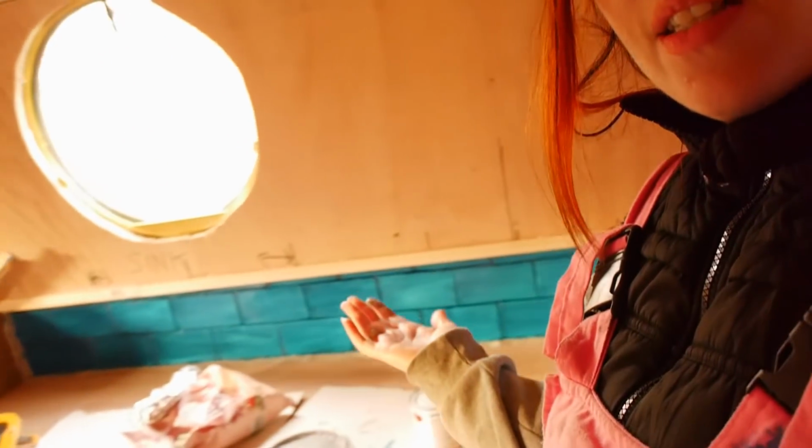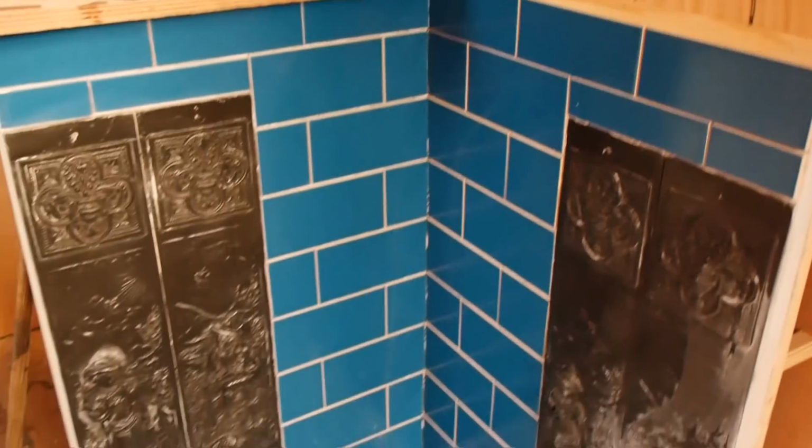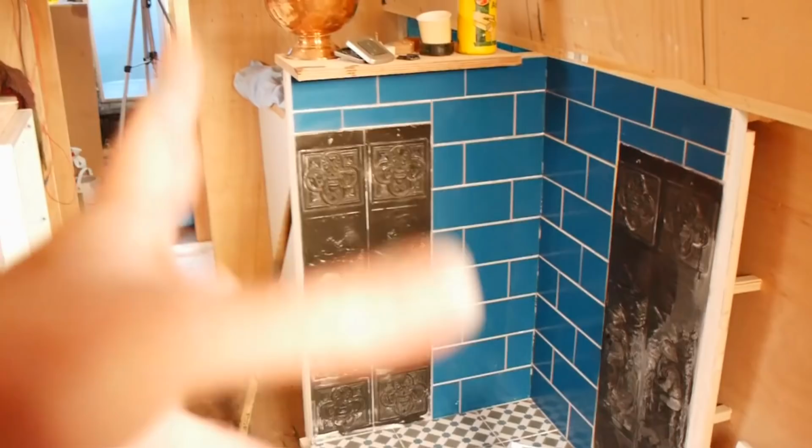Oh my goodness. Okay. Look, shiny, shiny. Super shiny. Oh my goodness, look at this. Just got to grout it now, but it's a nice feature piece.